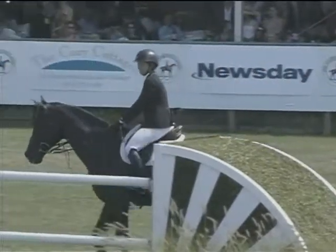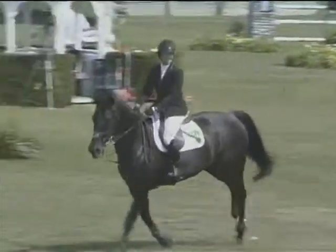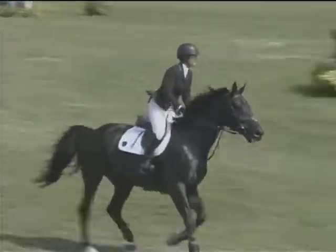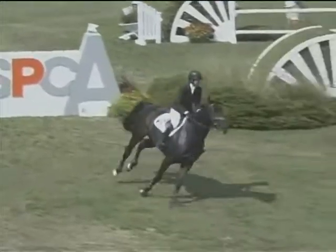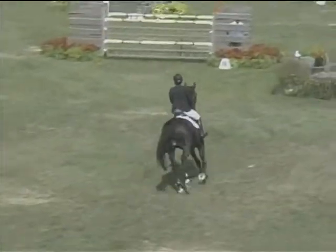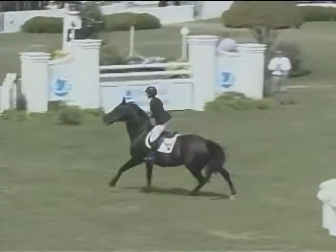Now we have BZ Madden, who has now been moved down in the order. Something must have gone amiss in the schooling area, maybe she threw a shoe or a piece of equipment broke. Something must have gone wrong. She's had tremendous success with this horse. She's won a Global Champions Tour with this horse. This is a powerful, powerful Scopy horse with a big stride. I think you'll see her also do the 4 from the triple bar to the vertical. Those Americans, they love to go forward.